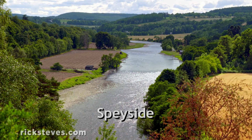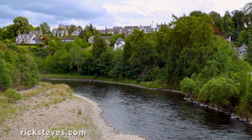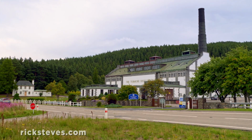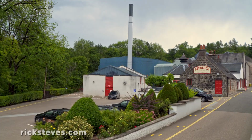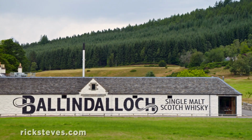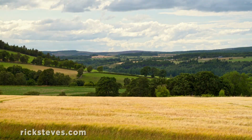Speyside marks the heart of Scotland's whisky country. It's practically a pilgrimage for aficionados of Scotch whisky. Of the 100 or so whisky distilleries in Scotland, about half lie near the valley of the River Spey. Its prized waters, along with a favorable climate and soil for barley, have attracted distillers here for centuries.